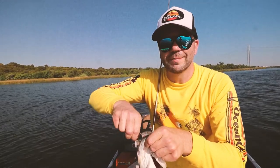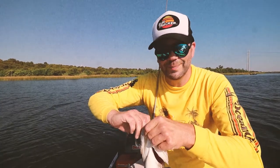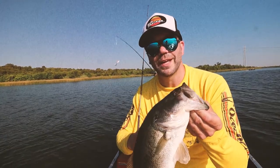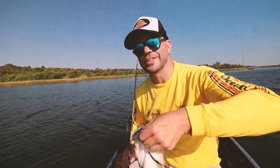So these are some chunks. We were throwing some topwater for these guys earlier, and honestly Brandon got one, but they were not eating nearly as well as when we started busting out the old spinners. Brandon's fishing with a Boomerang. I'm fishing with an Uncle Josh Spinrite. Nice fish.